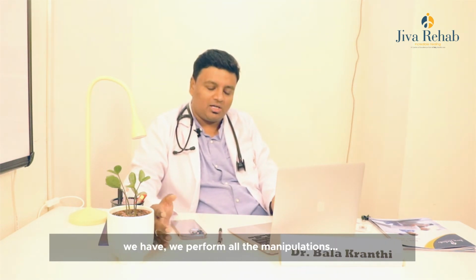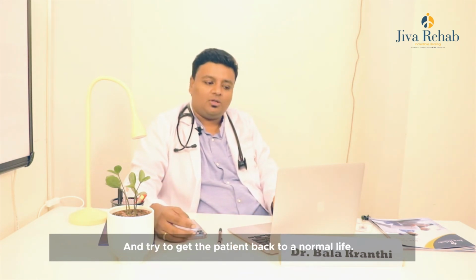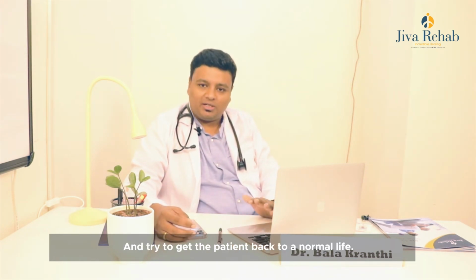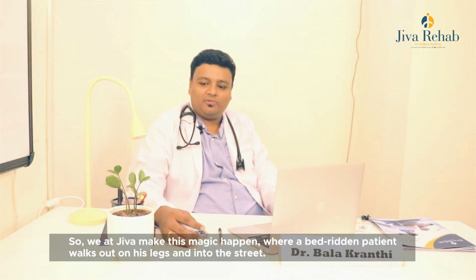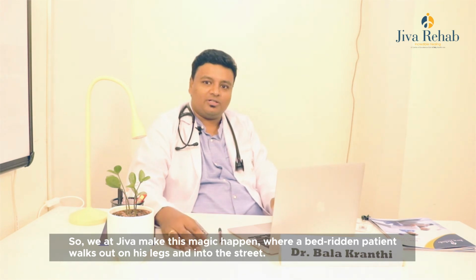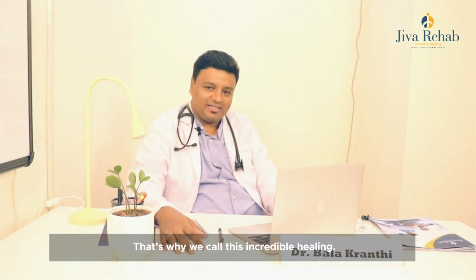So this is how the whole rehabilitation is done. The physical therapist, the occupational therapist, with all the advanced equipment we have, we perform all the manipulations and then try to get the patient back to normal life. So we at Jiva make this magic happen where a bedridden patient walks out on his legs from this gate. So that is why we call this incredible healing.